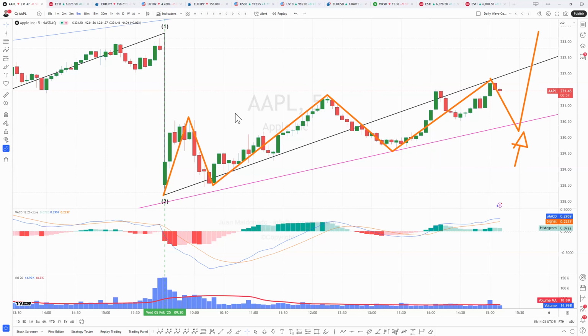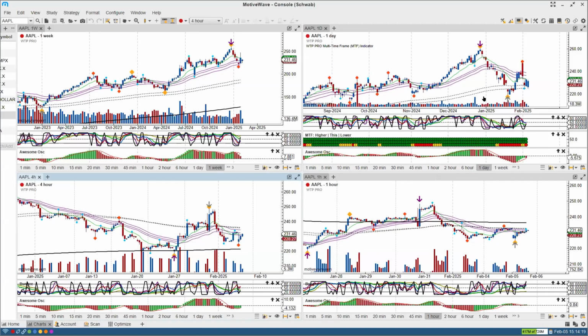Now, traders, we're going to have a look at the wavy tunnel system to see how the wavy tunnel can help us to validate these trades. Thank you, Juan. That was great. Now, Juan started looking at the hourly chart and then moved down to the 5-minute.